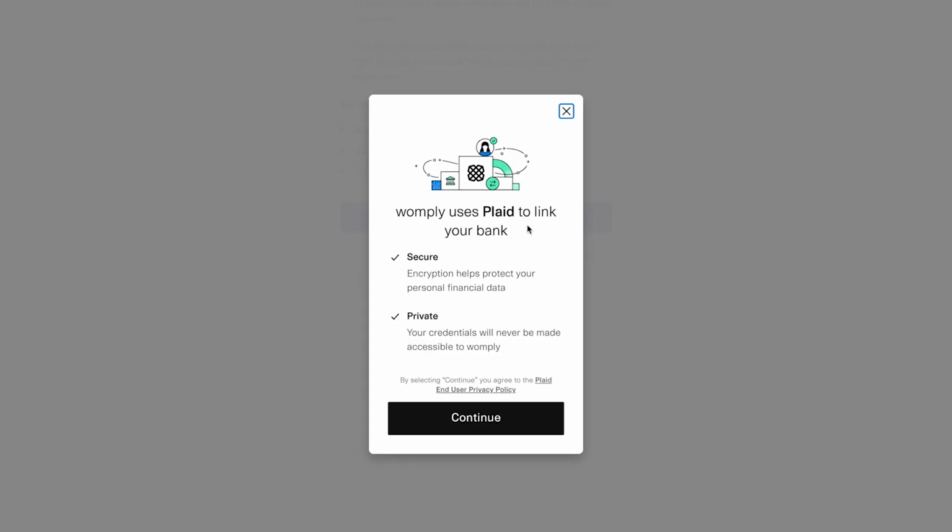So Womply uses Plaid to link the bank account to your application. If you've ever done some kind of bank transfer before, you might have used Plaid before. They're a reliable encryption source that allows you to connect multiple bank accounts for things like money transfers and stuff like that. So they are a reliable company. If you've never heard of them before, you can trust that your information is safe.